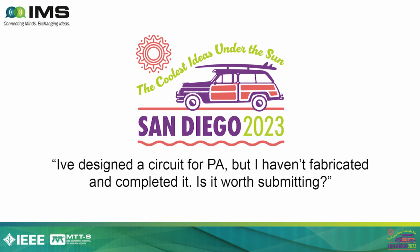I've designed a circuit for a PA, but I haven't fabricated and completed it. Is it worth submitting? If there are no experimental results yet, probably that paper will not make it in IMS. It's due to the competition, like I already explained. Yeah, that's a pretty hard and fast rule most of the time.